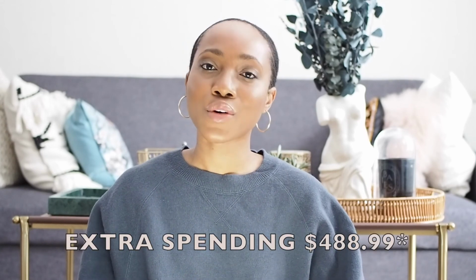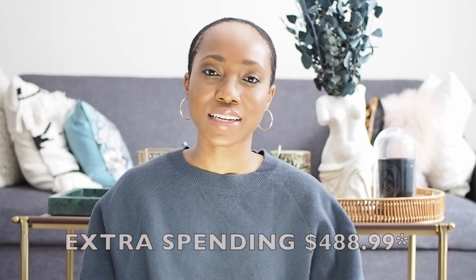And then finally we have shoes and clothing, and as I said in my last video, I have been leaving room for this category in the event that I see something that I like or that will complement the wardrobe that I'm trying to curate right now. So that's that. And then for discretionary spending in total, I plan to spend $488.49.